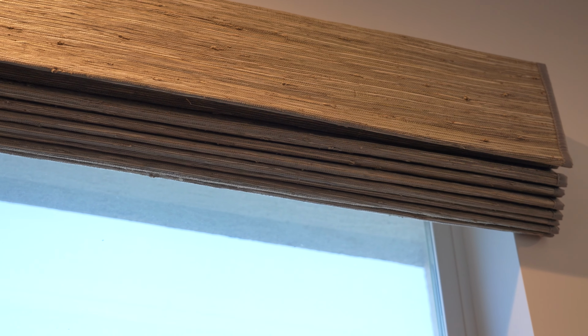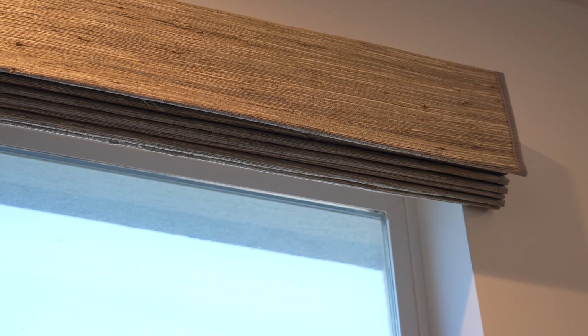The roller ones have been around for quite some time and seen a lot of customers and have had a lot of feedback and revisions, and they're legitimately some of the best blinds on the market, and the cost is much cheaper than the woven wood.